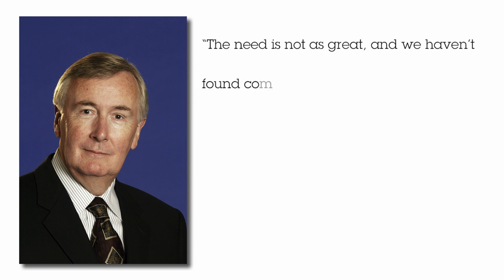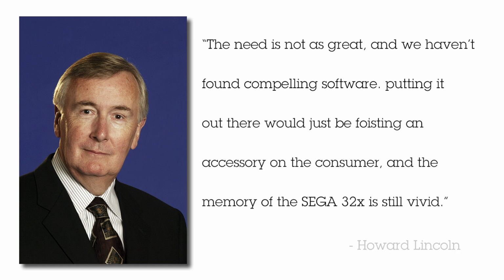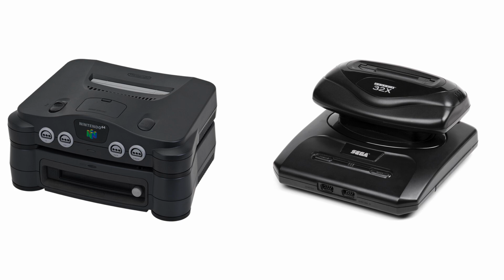Howard Lincoln, who was Nintendo's chairman at the time, stated, "The need is not as great, and we haven't found compelling software. Putting it out there would just be foisting an accessory on the consumer, and the memory of the Sega 32X is still vivid." You know things are bad when your product is being compared to the Sega 32X.